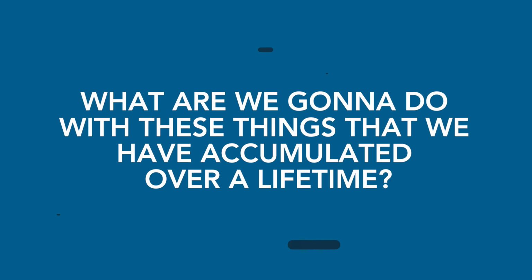Now, if you live in a cluttered home or if you've visited a home with clutter, you understand that even if they are meaningful possessions, it can cause stress and anxiety. But for retirees, there's another component. Many of us need to downsize. Maybe we want to move to a less expensive state, or we want a smaller home. But one of the things holding us back is that we are completely overwhelmed with all the stuff in our house. What are we going to do with these things that we've accumulated over a lifetime?